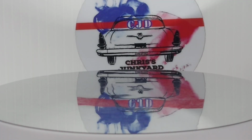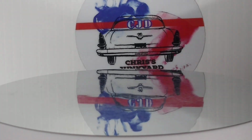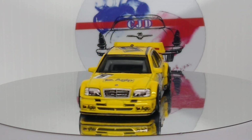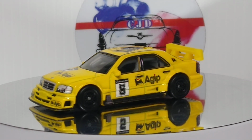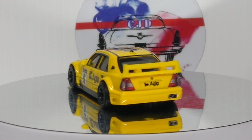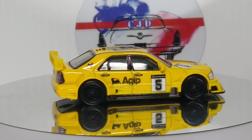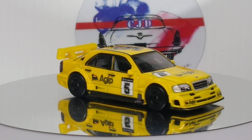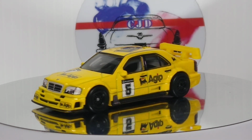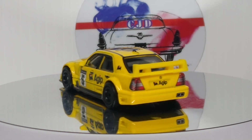Next up is my second favorite. This '94 AMG C-Class Racer Mercedes-Benz. The only thing I don't like about it is the wheels. They're not my favorite. But I love the casting. It's yellow and black. The livery looks awesome. And I don't like the plastic fin either in the back. It looks cheap. It really does. I wish they would have just made it metal. All the other ones have metal. But something about it, I just love the way it looks.